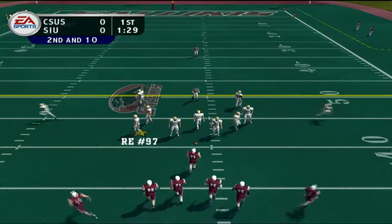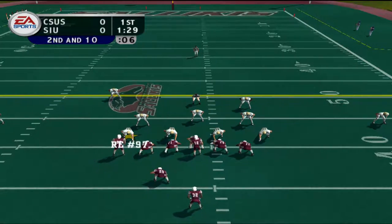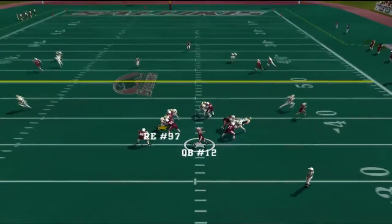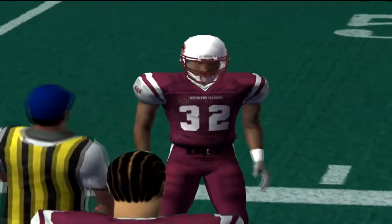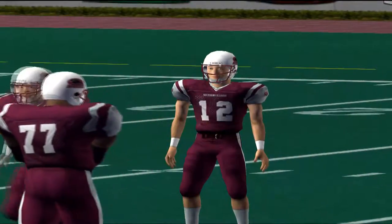Second and 10. This is the fifth play of this drive. He drops back. He steps up, throws this one out to the right, and it's incomplete. The tailback, the intended target. Well, here the quarterback put just a little bit too much on the ball and overthrew him.